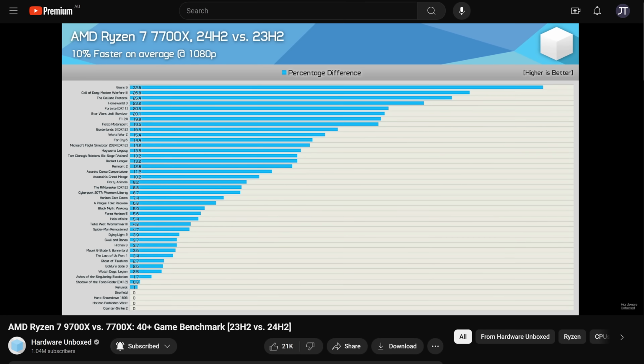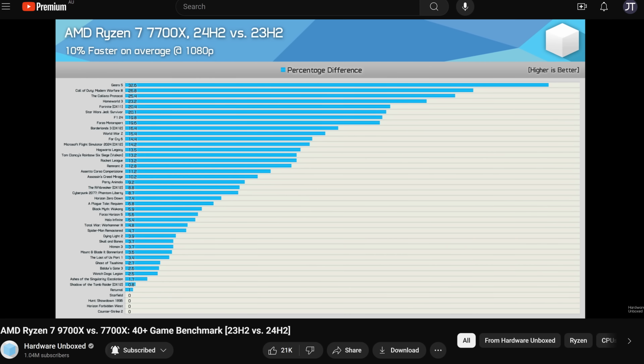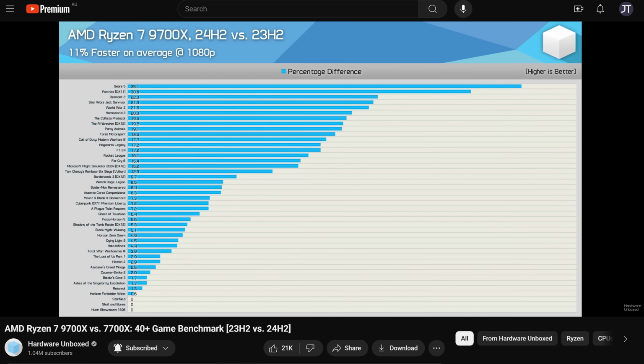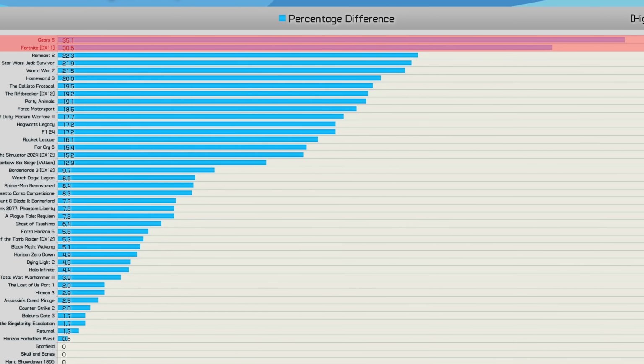There's a new Windows update that gives you more FPS in games. Steve from Hardware Unboxed tested Zen 4 and Zen 5 desktop CPUs in 40 plus games, and found a 10% average FPS boost with Microsoft's latest 24H2 update of Windows 11, with the best games performing more than 30% better. I mean, I've heard of downloading more RAM, but now it looks like downloading more CPU performance is here too.